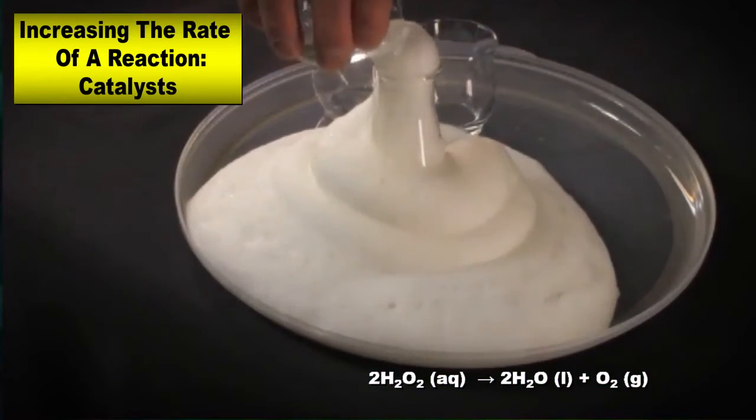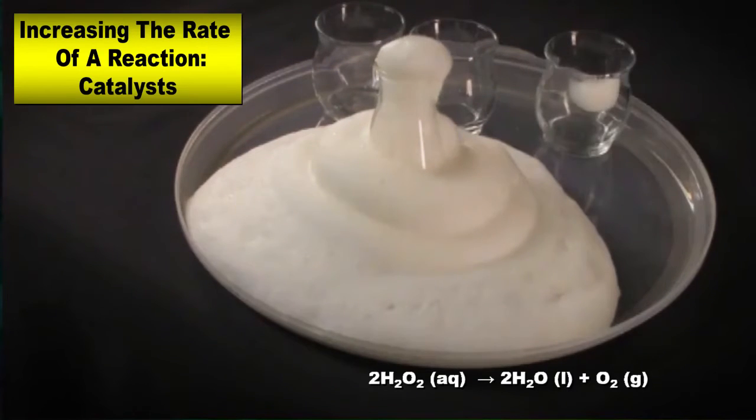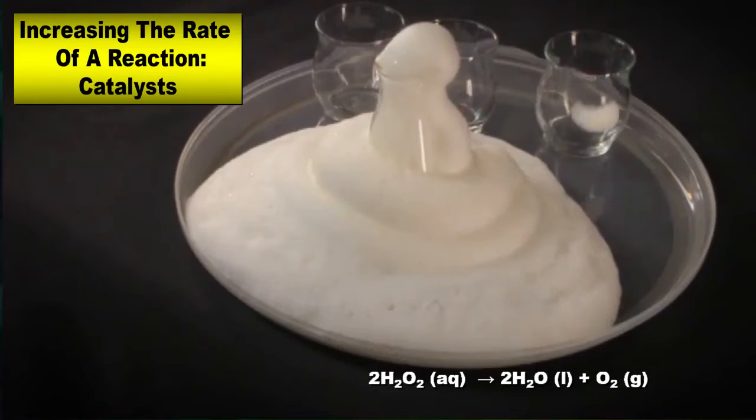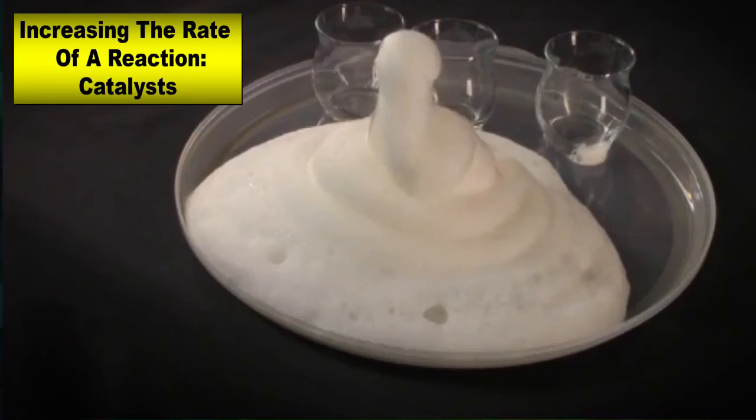Well, let's give it one more whirl. Pour it in. Let's see whether or not we're still seeing evidence that a chemical reaction is taking place. Once again, a catalyst speeds up the chemical reaction. You can see why I did go ahead and put a container here to catch anything that was an overflow, because it's kind of a fun experiment, but it can be kind of messy in the process.